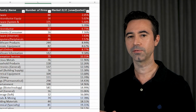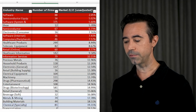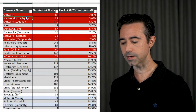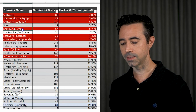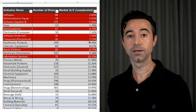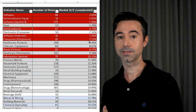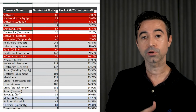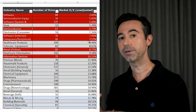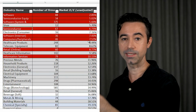I couldn't find data for debt to free cash flow, but we do have debt to equity. If you look at debt to equity ratios, software equipment, software systems, semiconductors, they have the lowest debt to equity of the different industries, right? So the lower debt to equity and the higher return on equity companies are probably going to do pretty well in SCHD. They're going to get into the SCHD ETF.